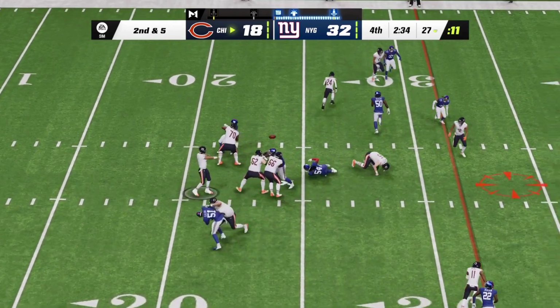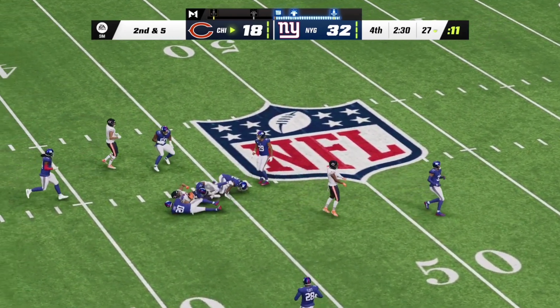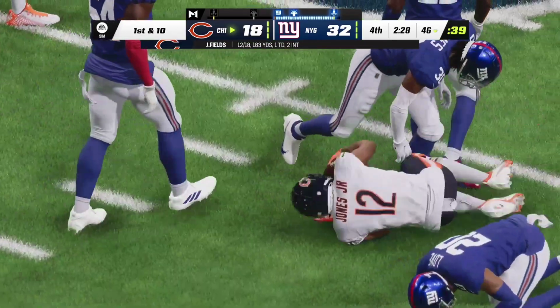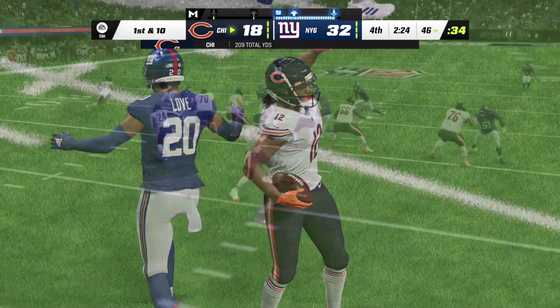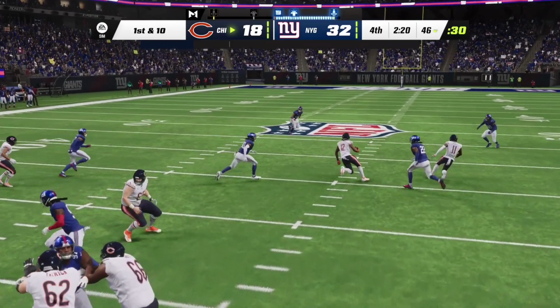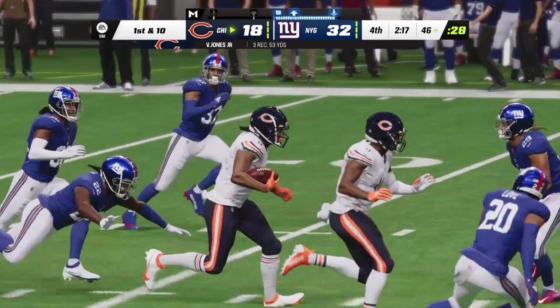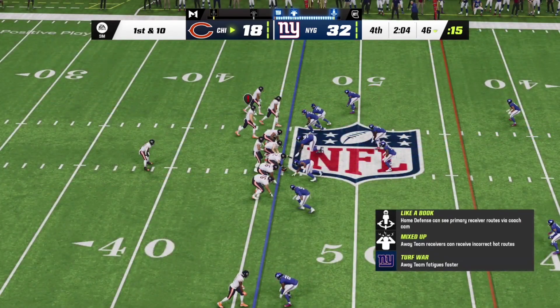From the 27, Fields, a slant to Jones. And able to get this one across the 45 before he's brought down. 19 yards there on the catch and run. Quarterbacks love slant routes because the receivers are breaking right into their line of vision, and receivers love them as well because they're getting the ball on the move and able to catch it and try and get upfield and gain additional yardage.